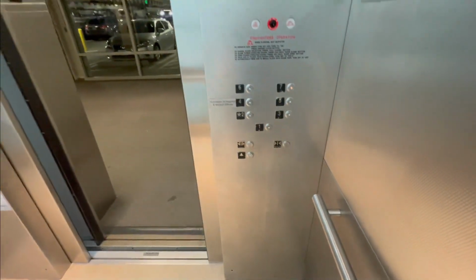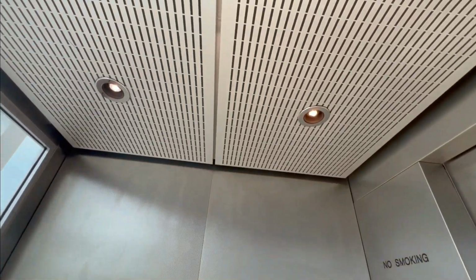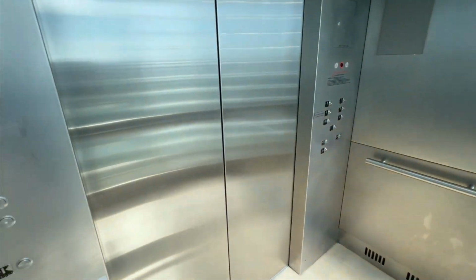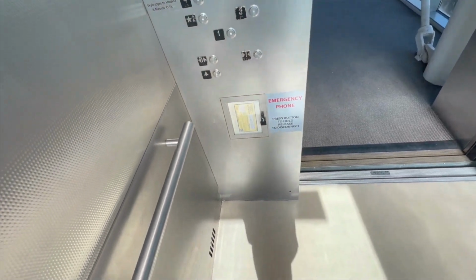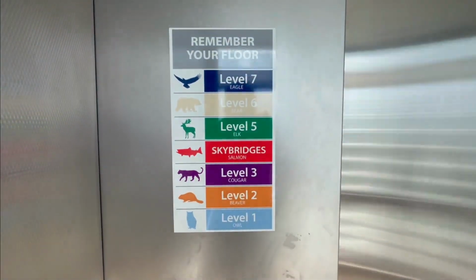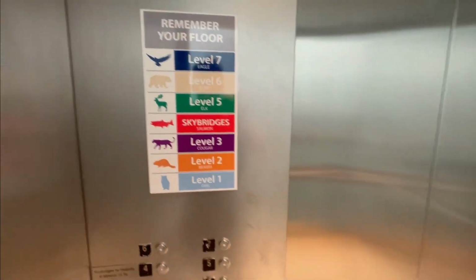We'll take one more round trip and we'll switch cars on one. Get another quick cab view, same as the other ones, of course. Over there are the Otis Elevonic 411 elevators. Here's your ADA compliant phone. Here's your floor directory. This used to be much different a few years ago. They changed the layout from colors and parking level numbers to animals, which is interesting.